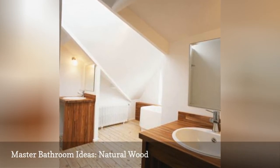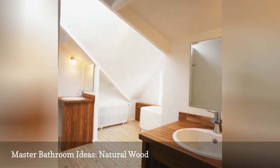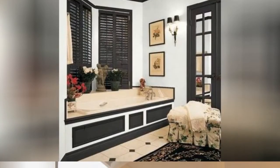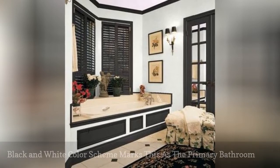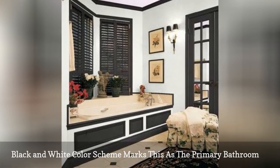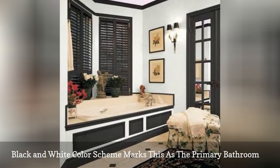Call it the Finnish sauna effect or not, it's more a result of wood being difficult to maintain in moist environments. This powerful design features a black and white color scheme, sconces, oversized tub, and even carpet atop a tile floor.